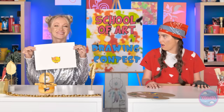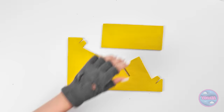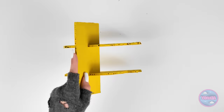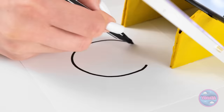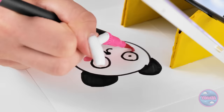Well, two can play this game. I just need the right shapes. Let's see here. Just a little bit of assembly, and there. Just a piece of plastic and a picture on your phone. And poof! You can trace it! Pretty inventive, isn't it? Being resourceful always works out. Almost done! He's turning out pretty cute! I think.